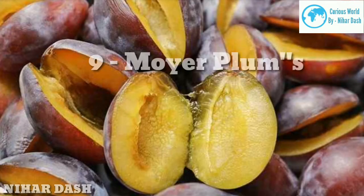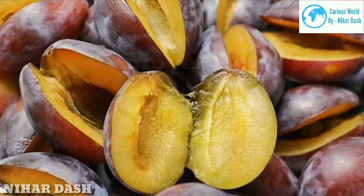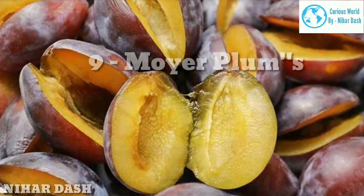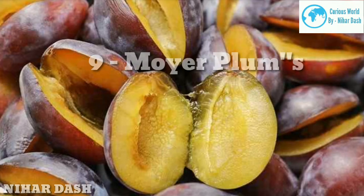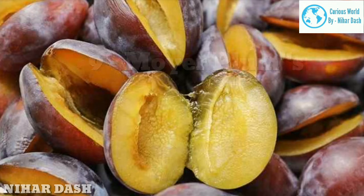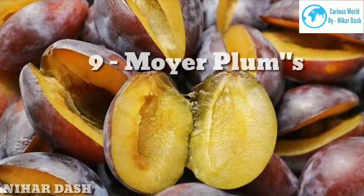9. Moya plums. Moya plums are one of the best European plums varieties. The plum tree of the Moya could bear an outstanding and abundant crop of very large fruits. If you are looking to yield better crops of the Moya plums, these varieties of plums can be cross-pollinated with other types, such as the Brooks plum.